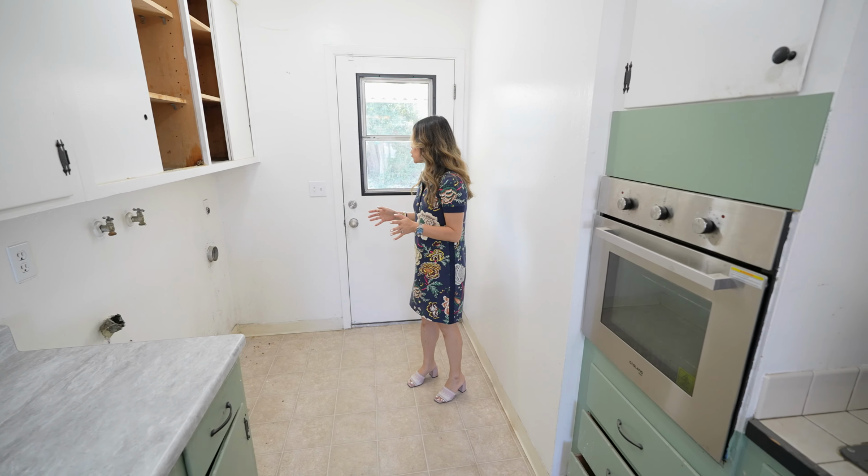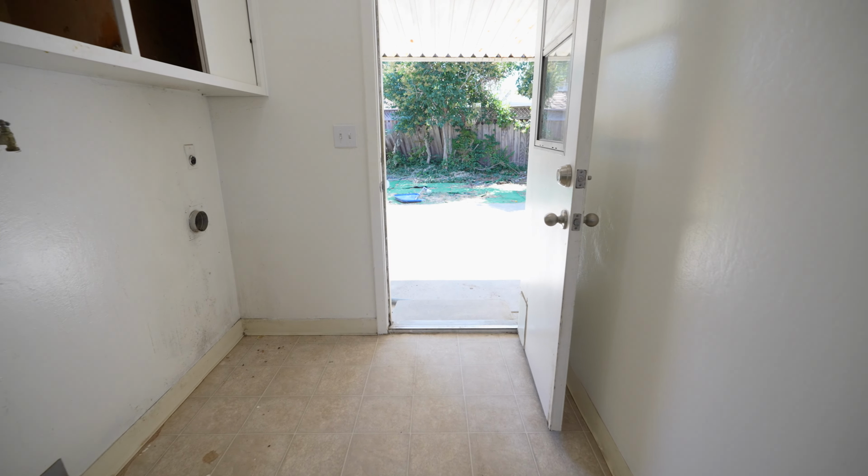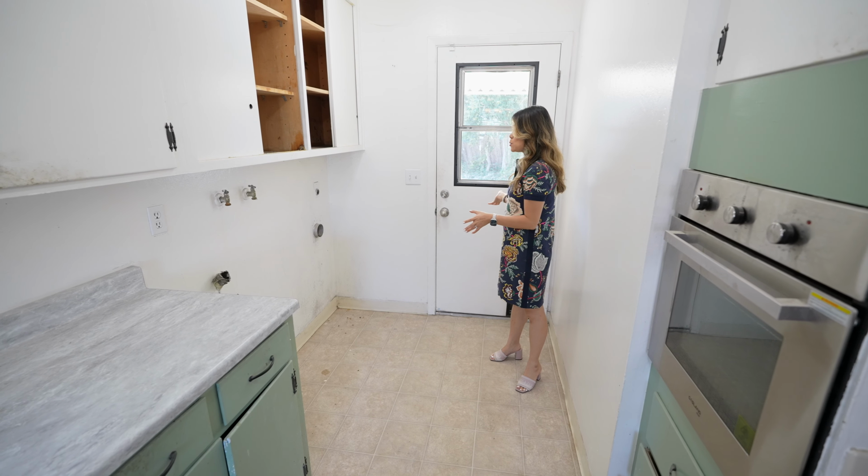There's also a door going to the backyard. That's the only way for people to access the backyard from inside the house. So we have to keep this one as well.